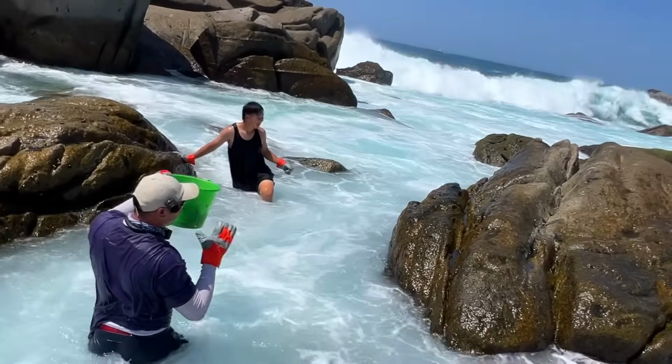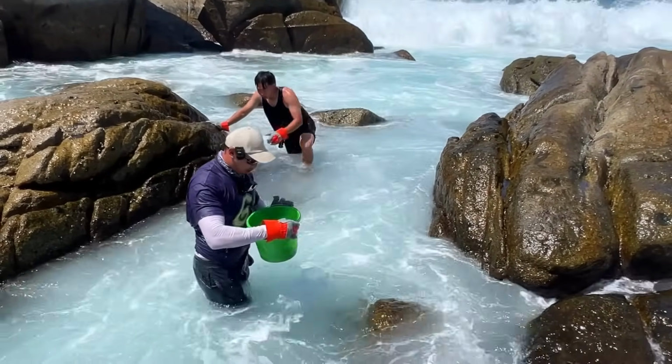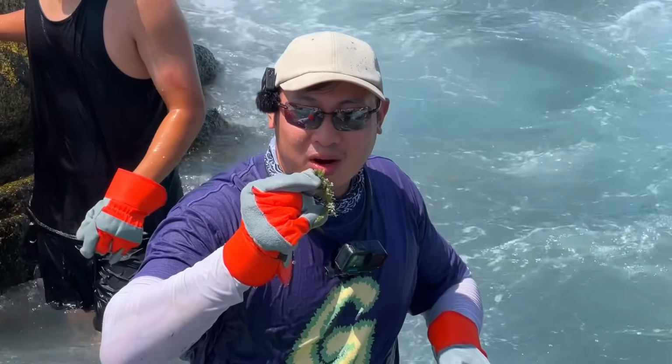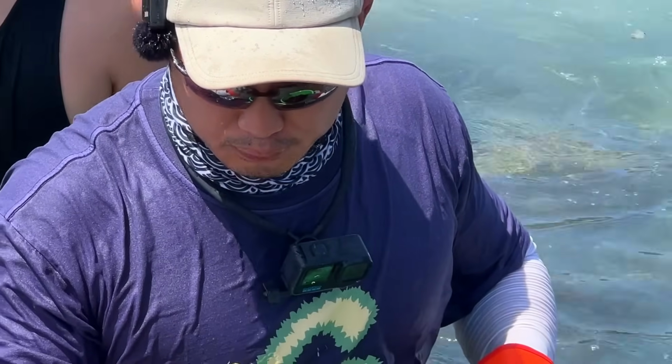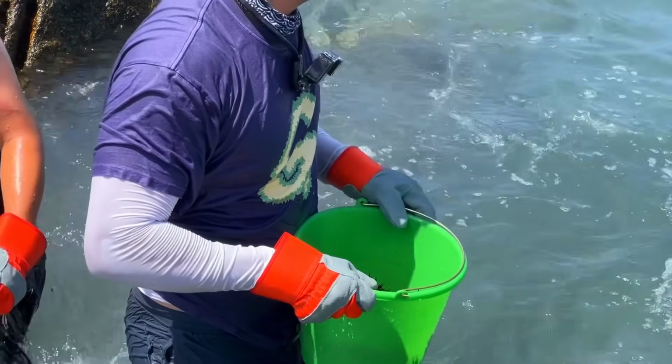I'm good. I got the bucket. All right, let's just go. We're done. Sea grapes. Eat it. Umami. Yum.